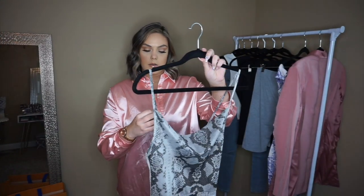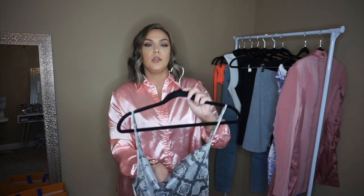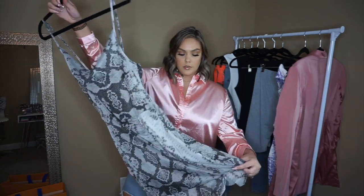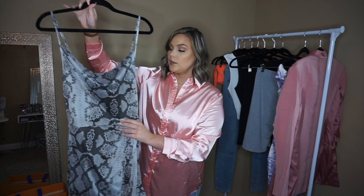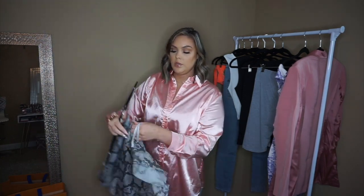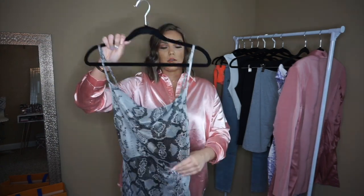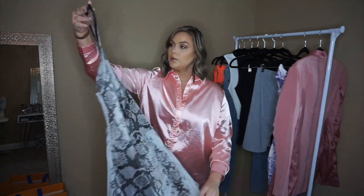Okay, the next thing I got was this gray mesh snake print ruched bodycon dress. This is really cute. This was on sale for $16. It has a cowl neck and also has a little ruching on the side where you can pull the string and make it shorter if you want. Looks like this is gonna fit really well. I really like this one.